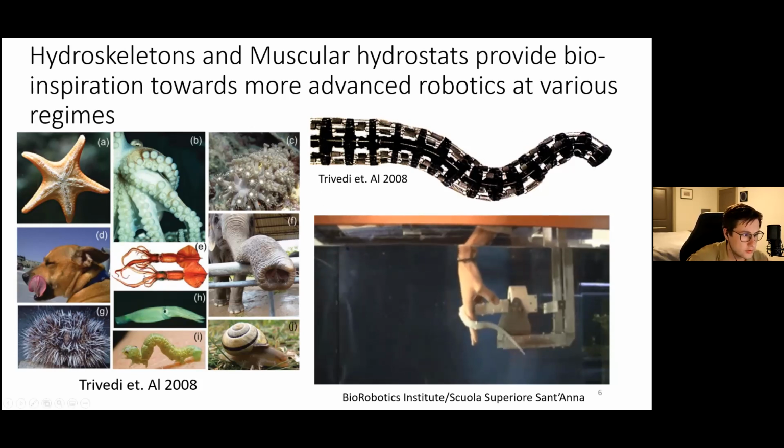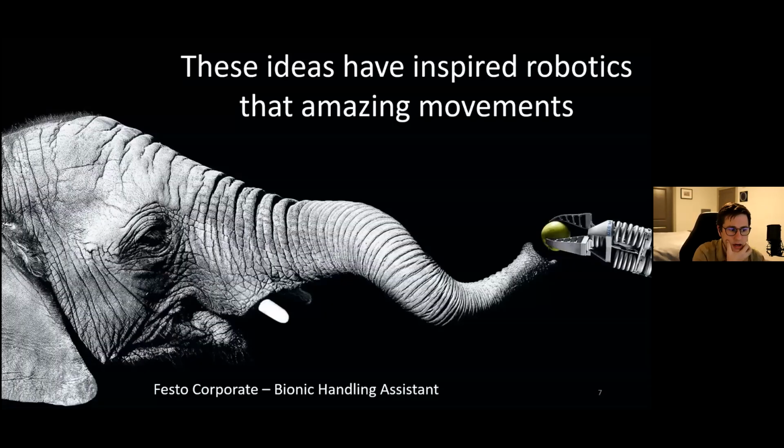So 12 years ago, you can see this resembles an elephant's trunk, an attempt to make a robot inspired by it, because elephants' trunks are super versatile and they can use their trunks for a range of things. So the idea is how these elephant trunks are able to move, and this is a photoshopped picture from Festo corporate, of a handling assistant that would be able to move similar to an elephant trunk, and they photoshopped it handing an apple to the trunk. But we can really gain inspiration from these elephants, and it's really interesting.